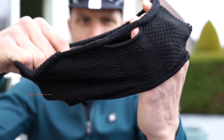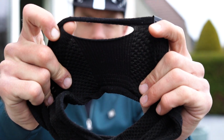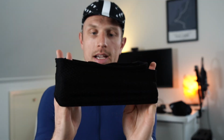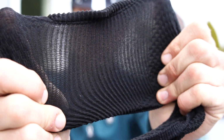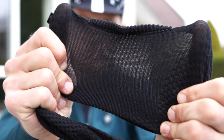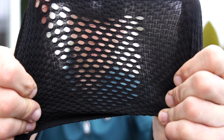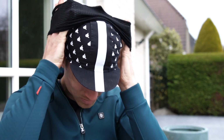The next mask is the F5S. So this is an S model, which stands for, I guess, short. It's smaller. So this mask has two sides, one with a filter. This is the micronet that actually filters out like all the pollution and stuff. Well, almost all, of course, not 100%. The other side is perforated, so it has holes for maximum breathability. So you could change it up by just rotating the mask.